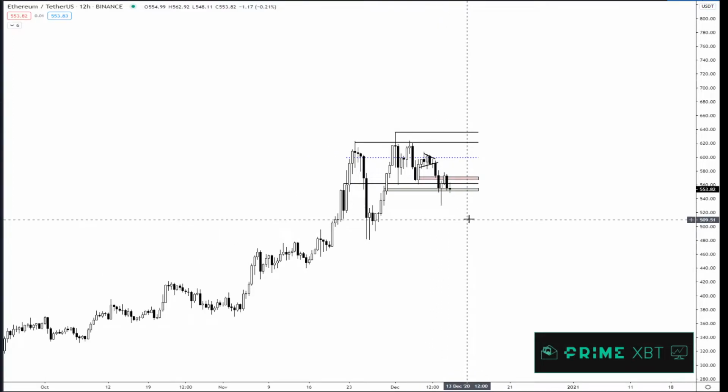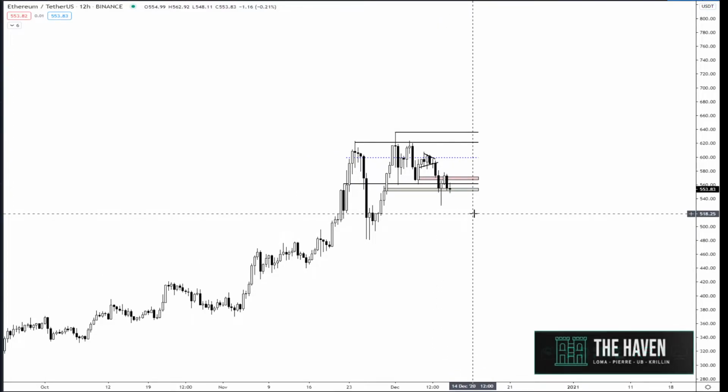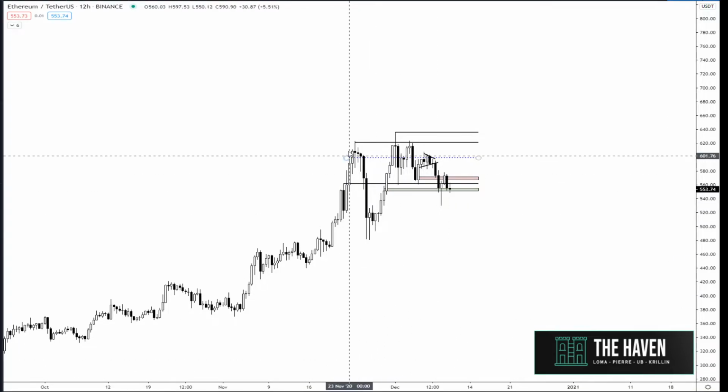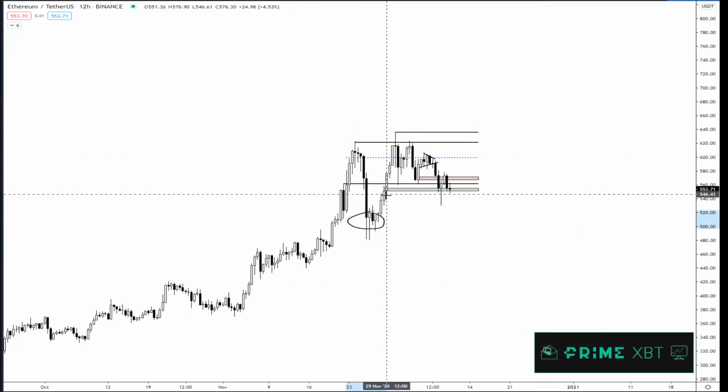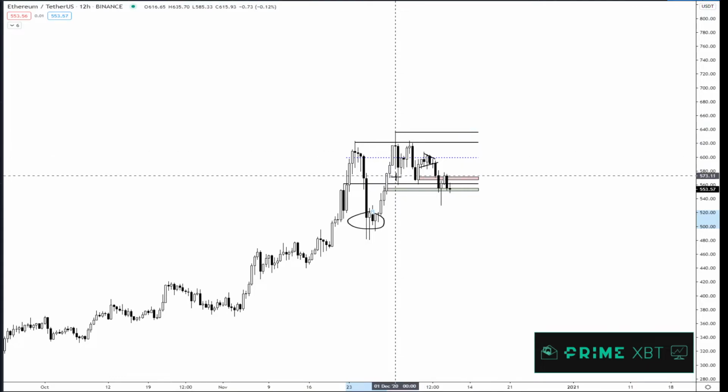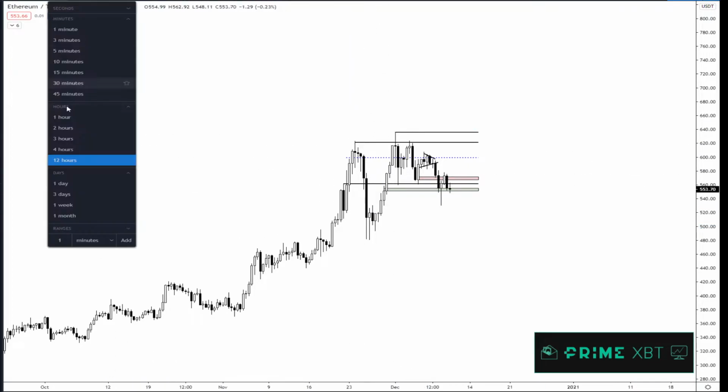Yikes, that chart is quite ugly. Probably look for a move down to like 518, 520. I think that would be a really clean level for the same exact reason. I mean, this is the same consolidation period from Bitcoin that led to a significant move up that also happened to be our local top, right?